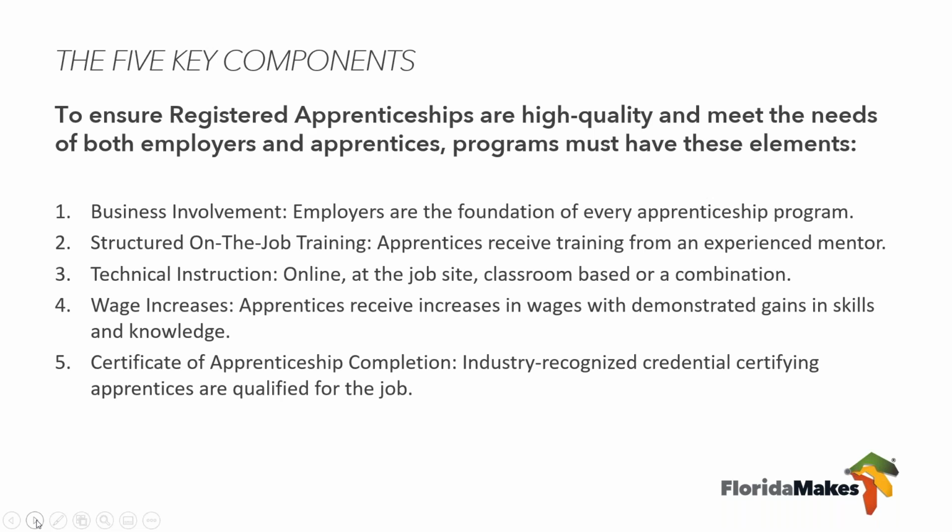There is a structured on-the-job training. They must receive training from an experienced mentor. In some highly skilled programs, those are journeymen. Our particular program is entry level. So the bar there is that the employer will determine who the mentor is. Typically, it's someone who has worked there for several years, who understands the foundational components of an entry level position. There must be technical instruction, and that is curriculum that is delivered either online or in a classroom setting, or a combination of both. So there is on-the-job training that aligns with that technical instruction.